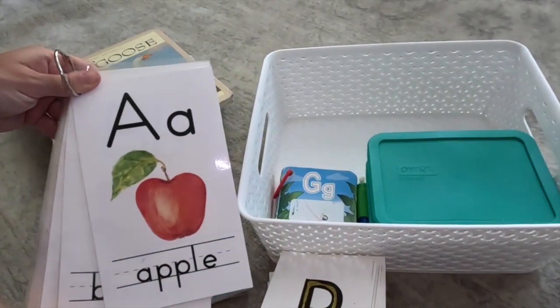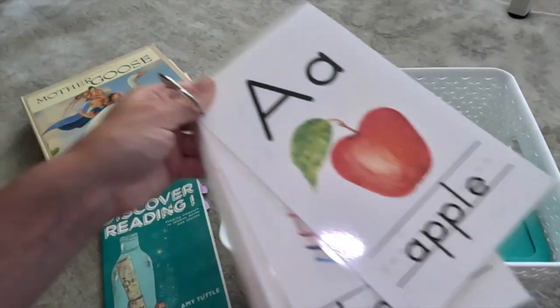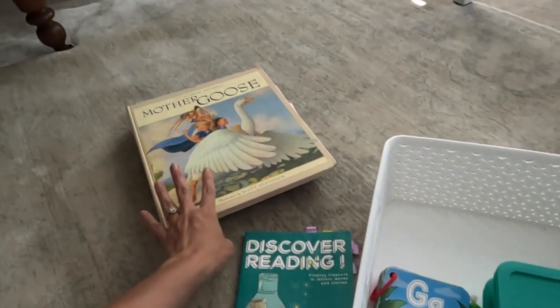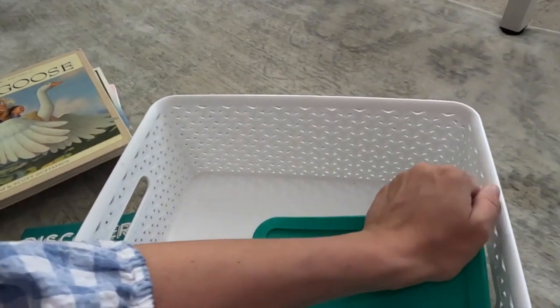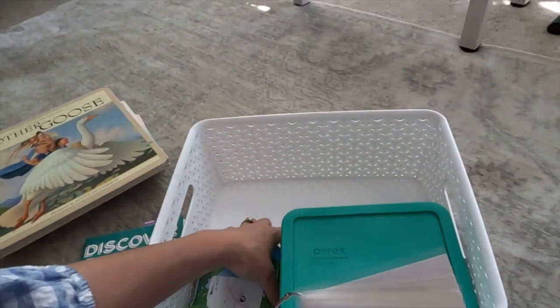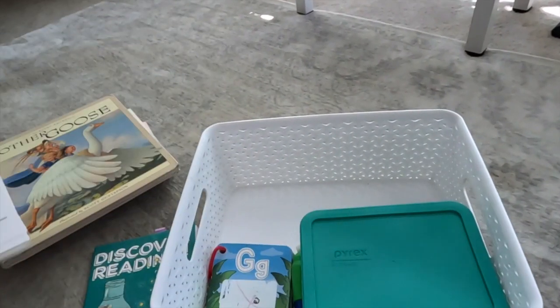Just a disclaimer too, I do not go through all this stuff in the same lesson. Like I may just read a rhyme and do an activity one day. Or I may read a rhyme and have her look at her wooden letters that I'll share in a minute. So I may not go through everything in this entire basket. So just know that as you're watching this.